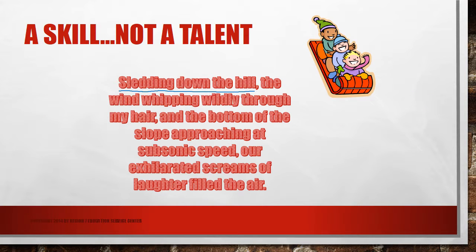So let's look at an example of how to use some of those techniques to write a sentence like this one. Sledding down the hill, the wind whipping wildly through my hair, and the bottom of the slope approaching at subsonic speed, our exhilarated screams of laughter filled the air.